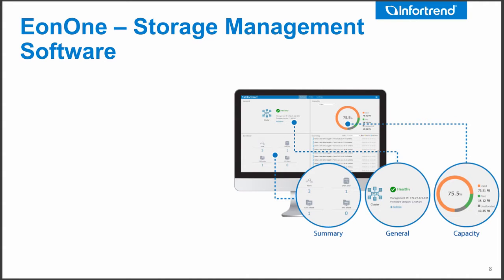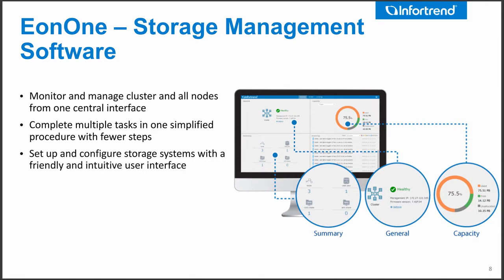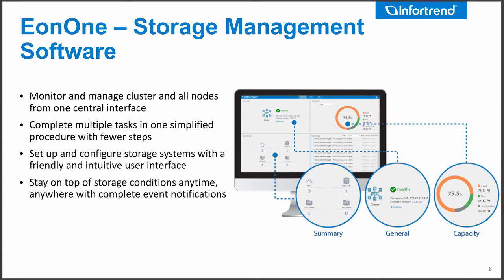As I said earlier, Eon One is the storage management software that allows you to easily configure and run the nodes from one easy interface. Allows users to easily select and provide certain steps. It also reports on all the storage conditions at any one time. And if you are running DaVinci Project Server, then the notifications for DaVinci Project Server can also be tied into Eon One. So there's a central alert system for both the storage, and if you're running the DaVinci Project Server, that would also be present.